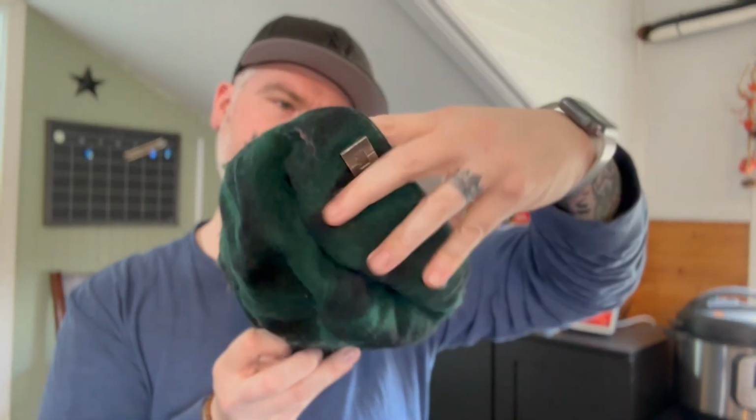What was this company again? Something Nathan Cole. Never heard of that, but I imagine it's pretty good if it's wool. Another Jays hat. A little Dickies hat, and a TaylorMade. All right, bag 7. Another Under Armour hat.